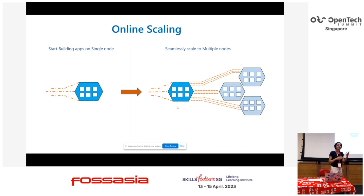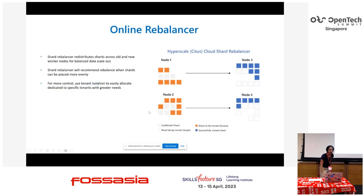So if you have a single node, then the coordinator and the worker and all the shards essentially sit on a single node. And then you can scale out to multiple nodes, what we call shard splits and non-blocking shard splits, meaning the incoming queries can be allowed without blocking any active workload from coming. And the backend shards, worker nodes, can be split out as well. So that's something in terms of online scaling. And the other thing is called the online rebalancer.